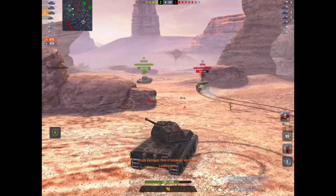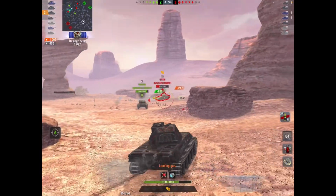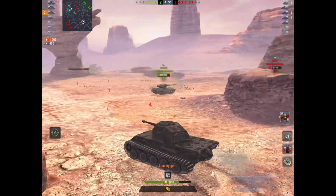Notice this tank, I've always enjoyed the traverse. I mean, I can keep up with a slower light tank, pound it for 200 and call it a day. This tank is mobile.